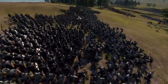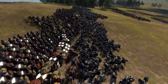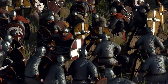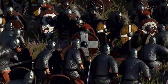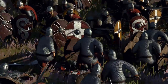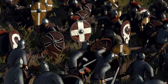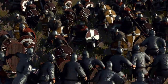Old, brave Englishmen. Luckily, my Royal Huskarls are still here as well, and they are a force to be reckoned with. They do some major damage. And there is the general. There is Harold Godwinson himself. His unit all has kite shields, but he has the round shield in the center. Let's see if he can get some kills. It looks like he's pulling back into his unit. Yeah, it looks like he's not going to get any kills as of yet.